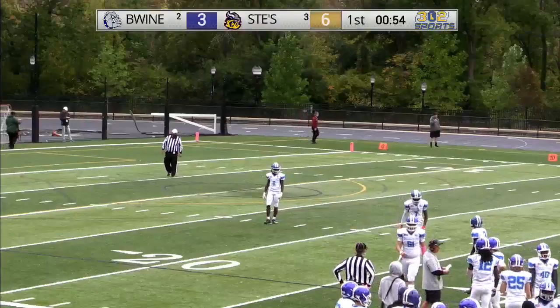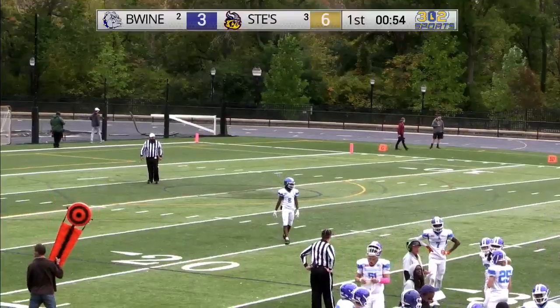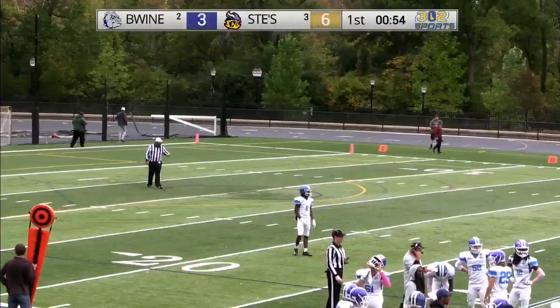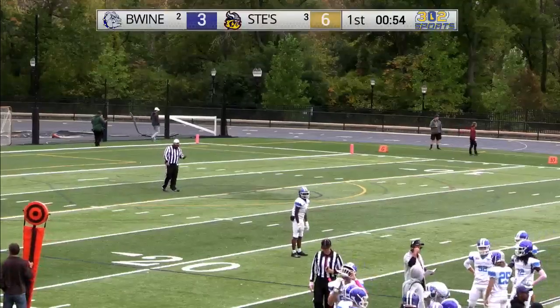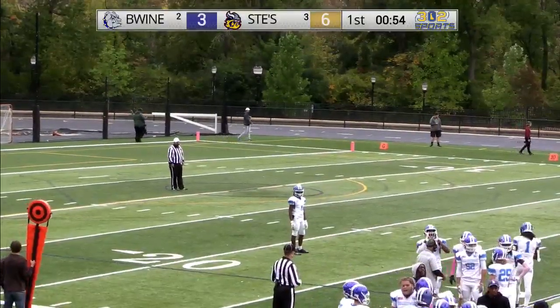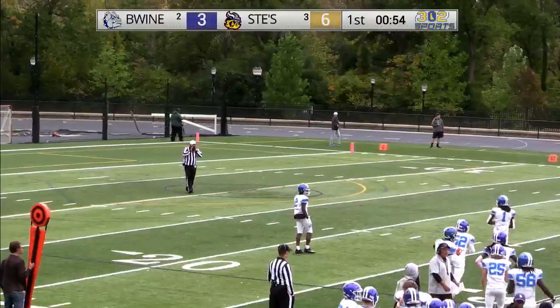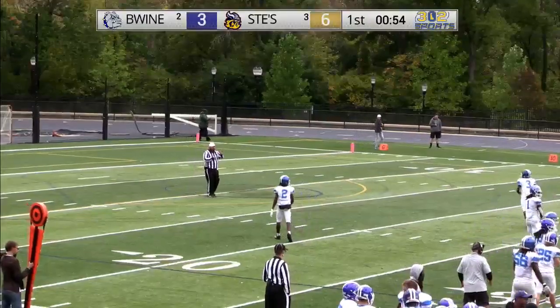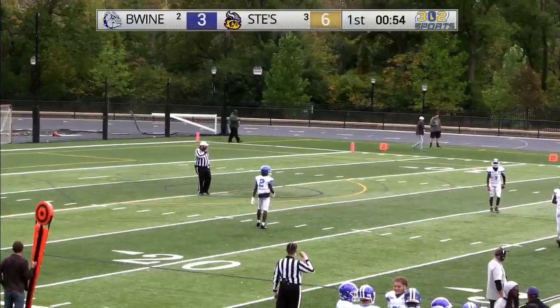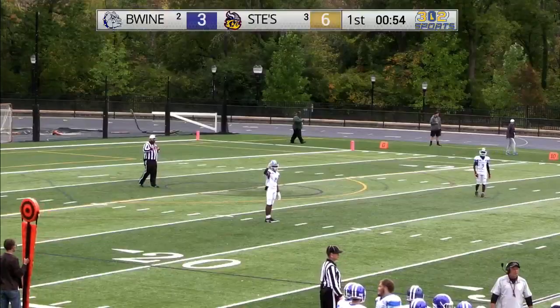I think it was the variation of play calls there by Coach Lemon. Getting the outside run, inside run, and the passing game involved. Again, keeping this offense fresh, unpredictable, putting that Brandywine defense on their heels. That was a nice answer by the Viking offense after a pretty impressive drive there by Brandywine to open it up. So St. E's set to kick it away here momentarily.